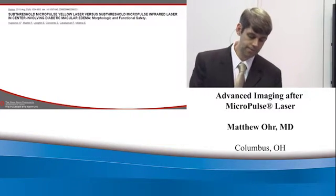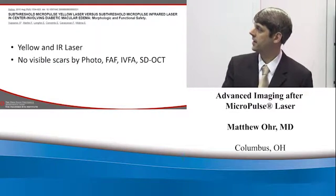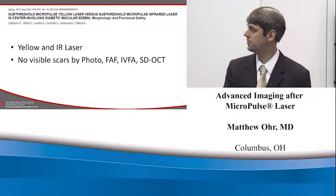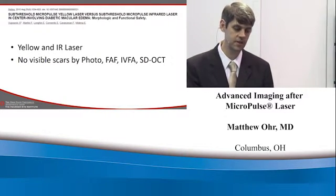Again, these trials have been done looking at yellow and infrared laser, and another trial that was done showed no visible scars by photography, fundus autofluorescence, IVFA, or SD-OCT.